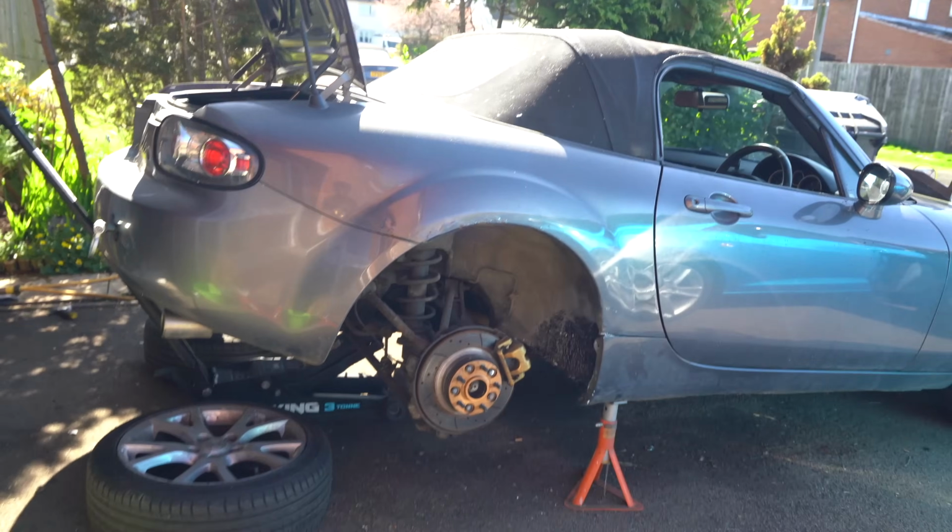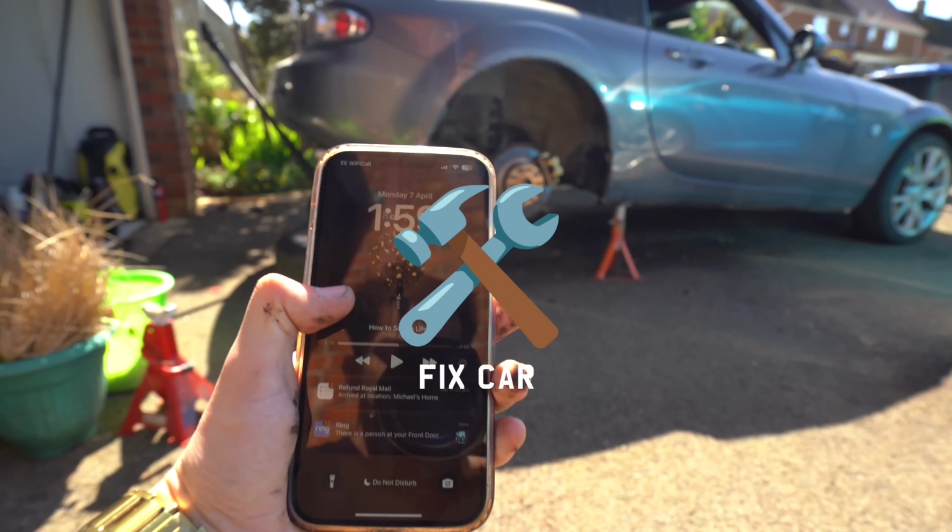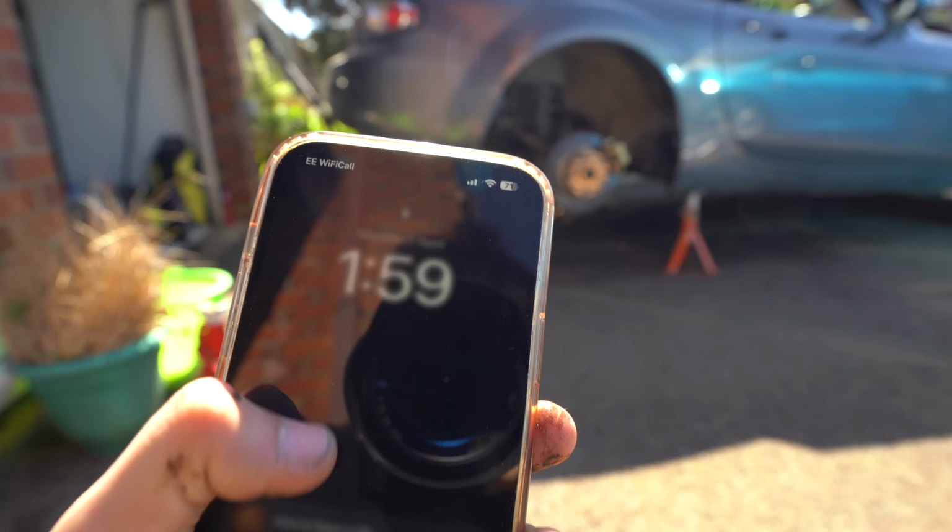Not the prettiest sight you've ever seen, but that is all welded up now. I mean, literally, it's just time to get this car back on the ground. Wheels on, back on the ground. Literally, and just like that. Wait.